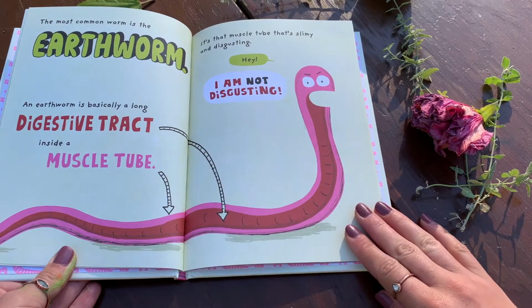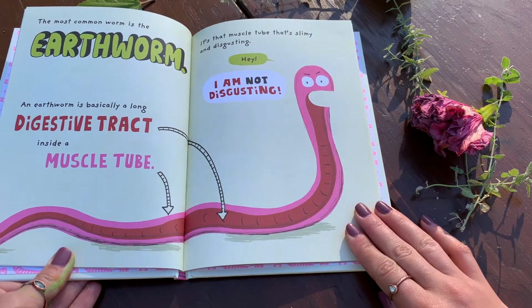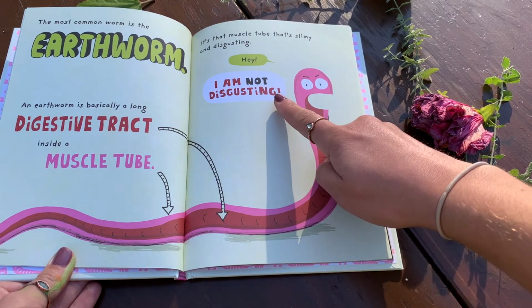The most common worm is the earthworm. An earthworm is basically a long digestive tract inside a muscle tube. It's that muscle tube that's slimy and disgusting. Hey, I'm not disgusting.